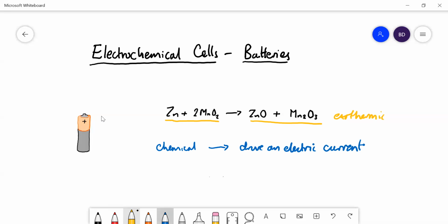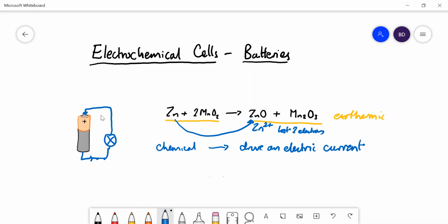And in this case, the zinc is actually the negative terminal. You can see the zinc turns into zinc oxide, which must contain the Zn2+ ion. So what has it done? It's lost 2 electrons. Those electrons will be given out by the negative end of the battery, the zinc. They'll be used to light up a bulb or whatever, and then they'll go back into the positive end of the battery where you get the MnO2.